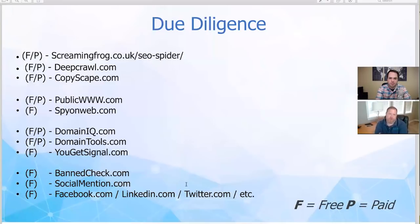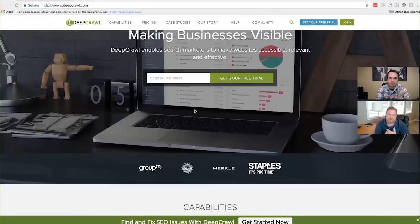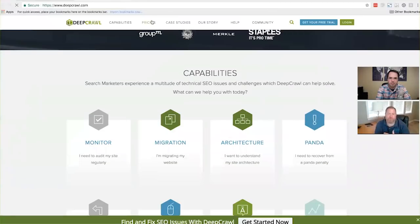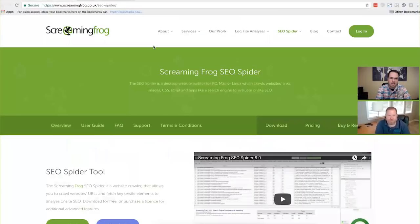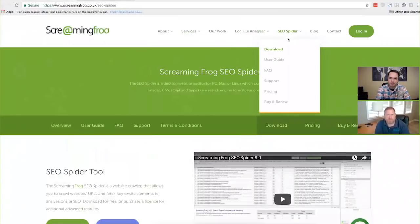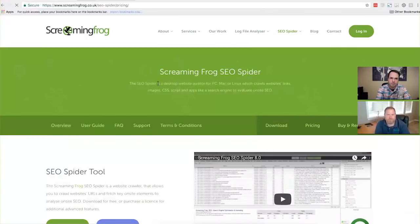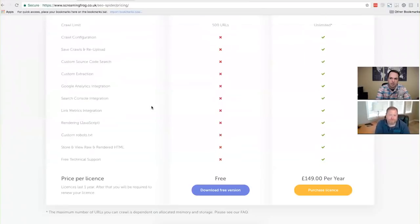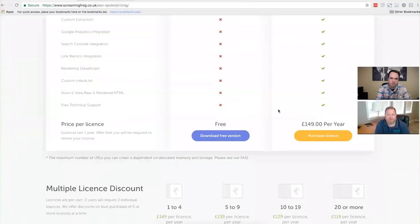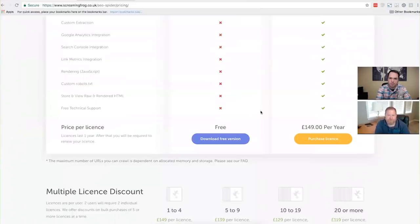Deep Crawl, they're running it from their servers. The Screaming Frog is relatively cheap. I forget the amount, but it's $100, $200 a year. The Deep Crawl one is fairly pricey, so I would always recommend the Screaming Frog, but the other one is a good service as well. Just costs a bit more.